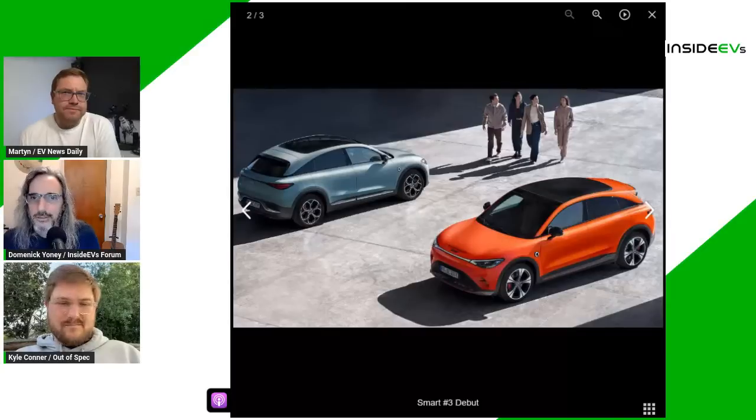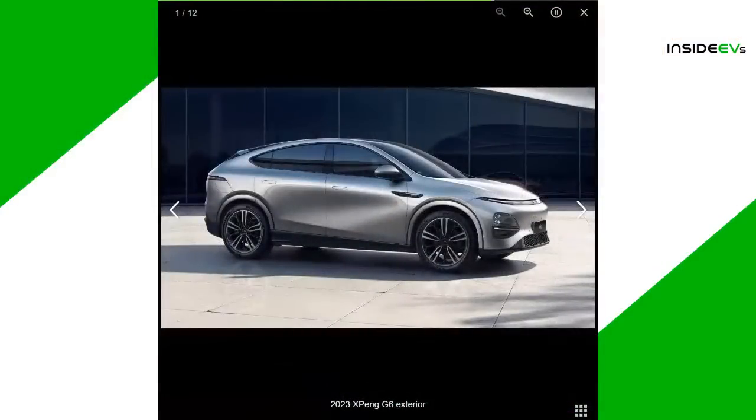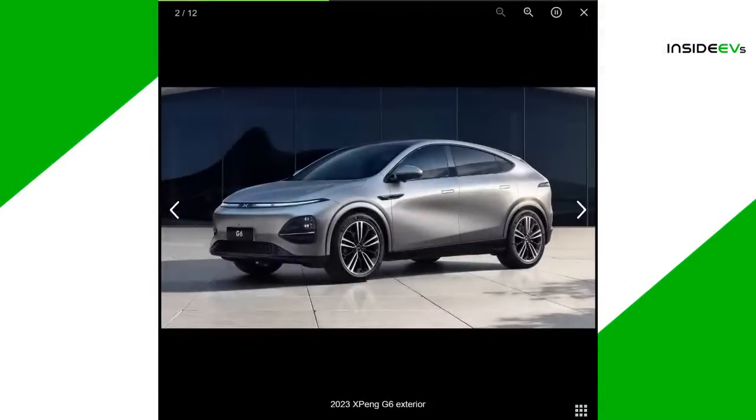All right. And the only other car I have on my list here is the 2023 Xpeng G6, which we say is probably the brand's most important model yet. I'm hoping that one more of us can go to China and test this thing out. I don't know if there's been some rumblings of a possibility of that kind of thing happening. We all need to go.